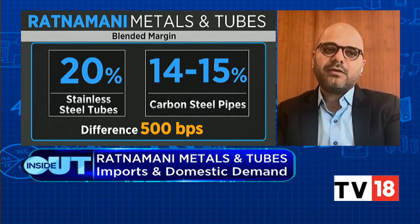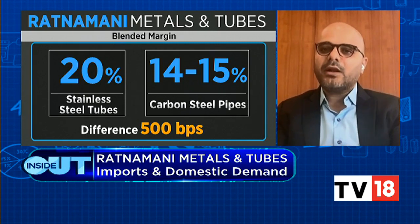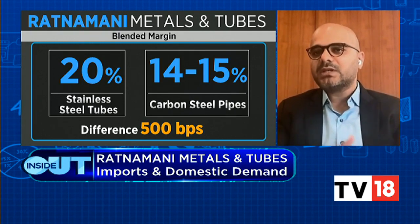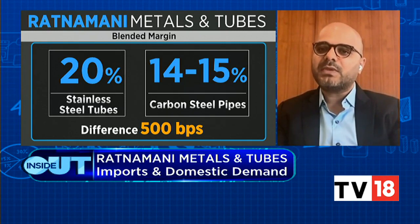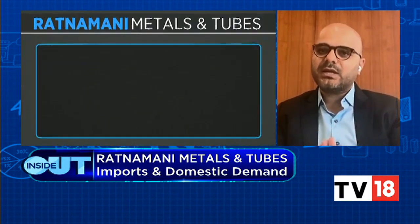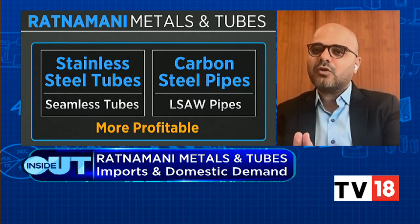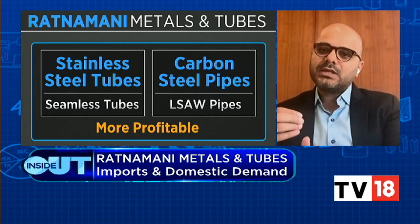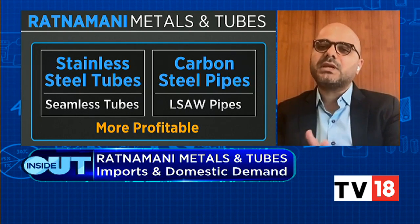Another measure recently, which the government has come up with, is anti-dumping duty on some companies in China. Of course, there are a few companies which have got zero duty. However, in the long run, we feel that both these measures will help the domestic industry for stainless steel tubes and pipes. For carbon steel tubes and pipes, there is not much import coming into the country because of the steel policy, wherein local value addition is required in the country. So we are not seeing much imports of carbon steel pipes in the country.